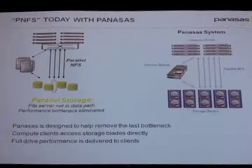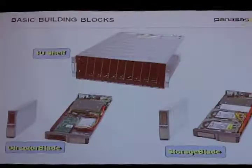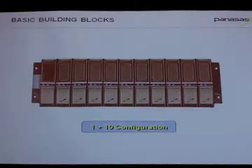Since this is not a product pitch, I'm not going to go into detail, but I want to let you know that because of the way Panasas is built, the metadata server and server are already built in for you. We have a concept called the director blade, which is the metadata server, and the storage blade that has data, and it's all put into a shelf. And we found that a ratio of 1 metadata server per 10 storage blades tends to be a good ratio for us, depending on your workload, clearly.